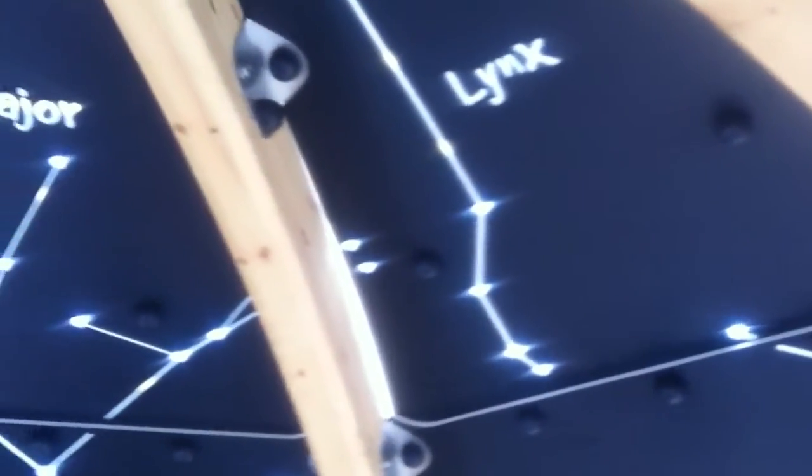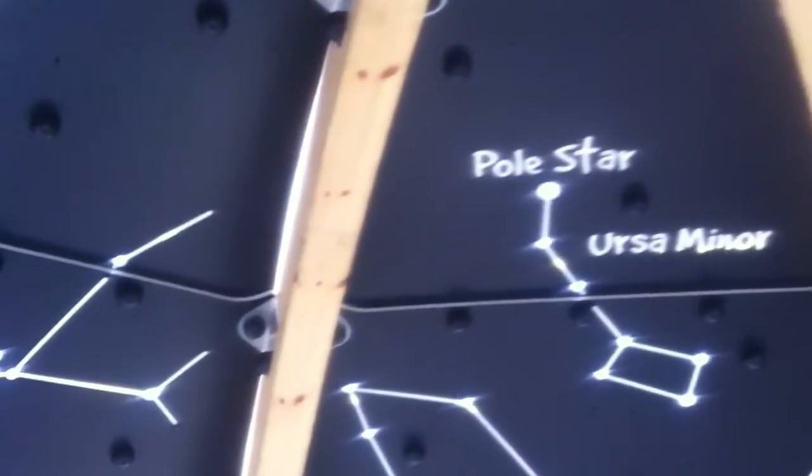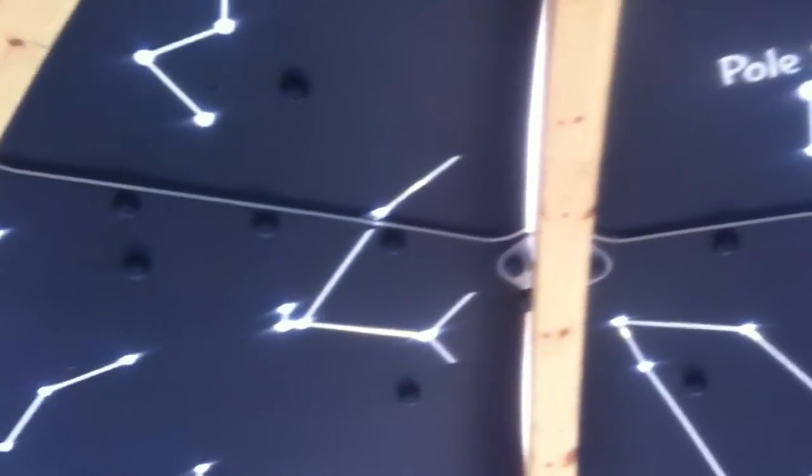In addition to that, there is an audio system, an ecological audio system, which gives explanation about the galaxy, about the stars, and the creation of the world.